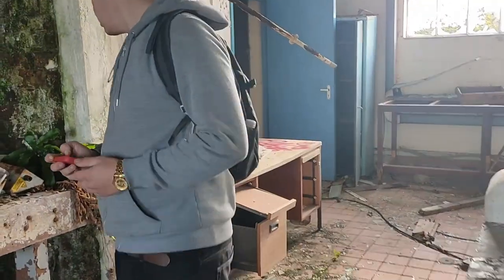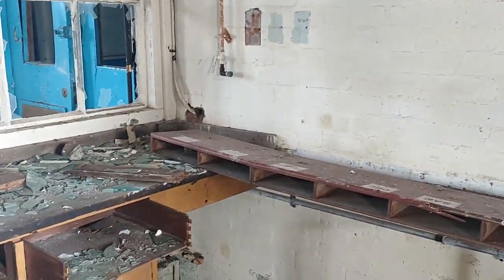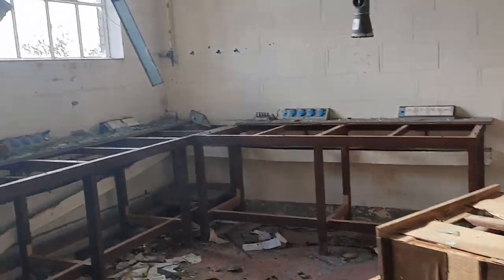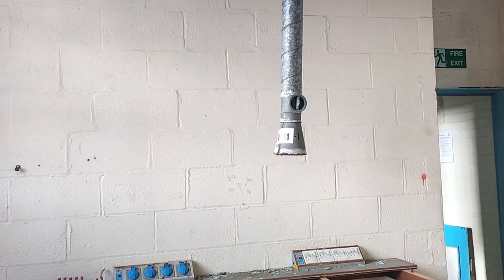Take a look in here. It looks like it's all labs. Oh, wow, look at that cool bench. What's inside? Oh, wow. Got the extraction systems, all the plugs at the side, and the gas taps. So basically, on these tables they'd have been doing the chemicals in maybe test tubes, I'm only guessing, because you've got all the electric sockets, then something that plugged in there. I don't get what they did. And then the extraction fans. So it's hard to know how they did production in here.